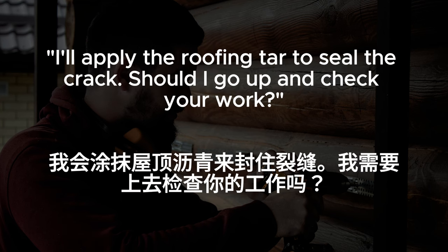I'll apply the roofing tar to seal the crack. Should I go up and check your work?